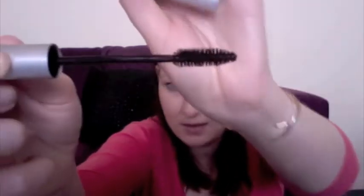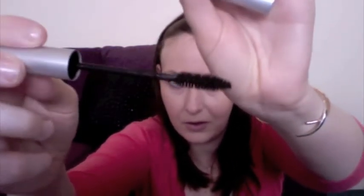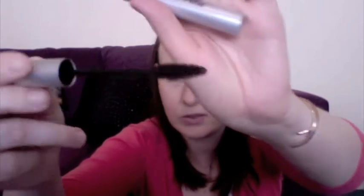This is in the black, and I like it because I know a lot of people like the clumpy look, but I'm more into a natural look. So basically I like to have my eyelashes look just like my eyelashes, but slightly better. The bristles are larger than some, but not as big as others, and it's got quite a lot of bristles on it, which I guess covers your eyelashes quite well. You could put multiple layers on and build it up to be quite dramatic, but on the weekend I just like to put a tiny bit, actually not much at all, on.